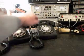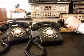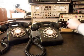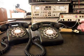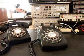So now what we want to do is move this telephone over to a regular line. I want to get my other phone back in our ports there and call a time and temp number, give you some dial tone.